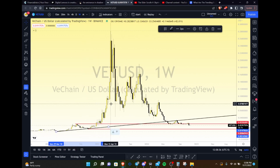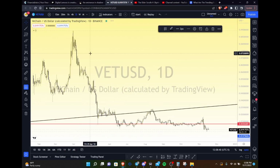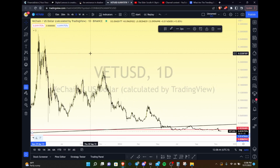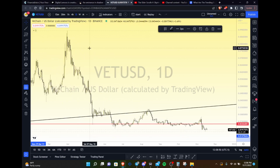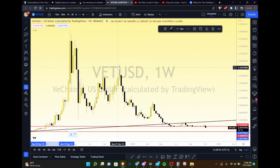Now let's go down to the daily and see if there's anything more here. Actually, I think I'm seeing something pretty significant. Before I draw that trend line, it's a major trend line. I actually saw it on the weekly, so let me draw it on the weekly. I'm seeing from the all-time high to pretty much the local high pivot here.